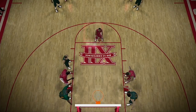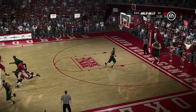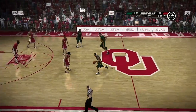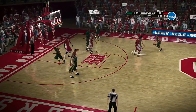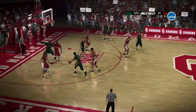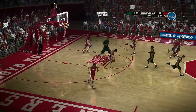Hey, Brad, you want to get to the line early and often. You end up getting your opponents into foul trouble, and it's also an opportunity to get some points. Here they come with a double team to stop it. For two. He's taking a lot of bad shots out there, Dick.